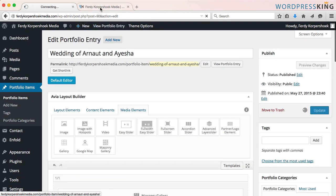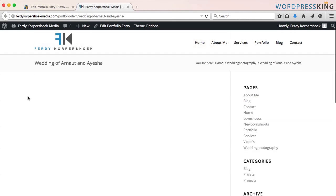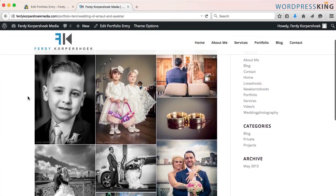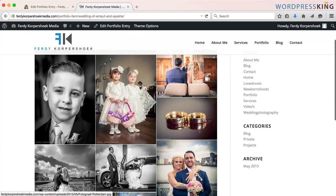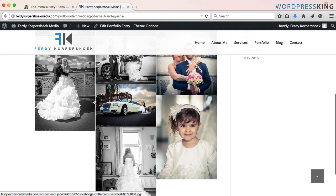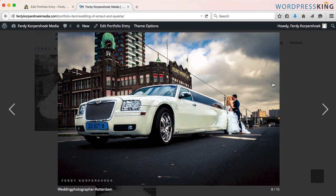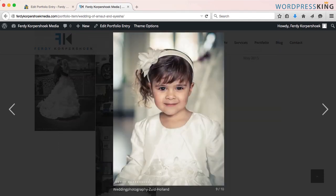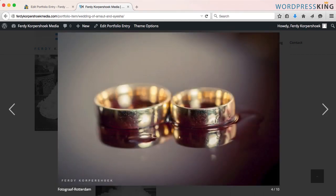So I save it, I update it, and I refresh the page. And now they're coming like this. 1 pixel between them, and if I go over it, they close in. I really like this way of showing pictures. If I like a picture, I click on it, it's coming out full screen, and I can toggle between the pictures. Really, really nice.